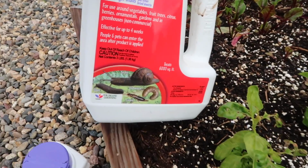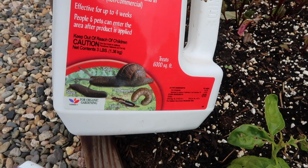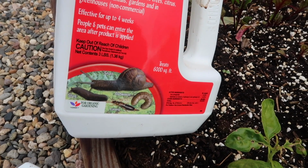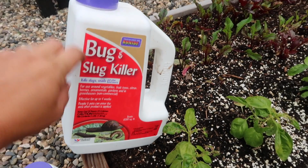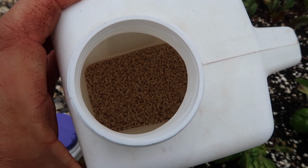It'll just get whatever's crawling around the base of these plants. And it takes care of all the big offenders, like earwigs are a huge one here. We don't have a lot of snails, but we do get slugs occasionally. So anyway, I like this too because, let me show you. You can see in there it's kind of a grain instead of a powder.